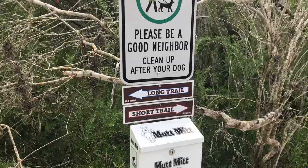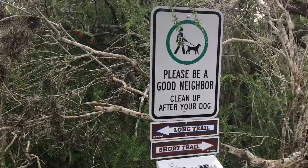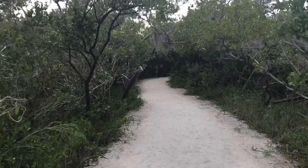All right, so let's wrap it up. This is a sign of the trail if you want to take a long trail or a short trail. But I'm going to take the short trail today, even though the long one is really beautiful along the water there. So let's go ahead and finish this trail here. So you have the option of taking the long way or the short way.